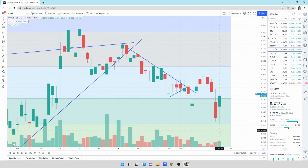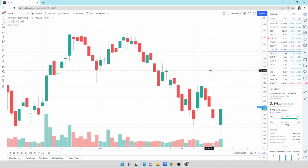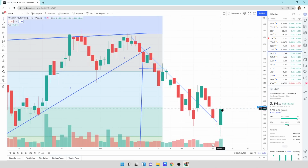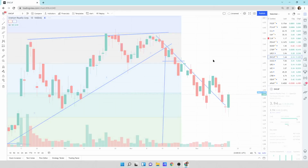Lotus Resources, again, hammer candlestick pattern. Good buying pressure. It ended quite strong. Let's hope the momentum can continue. We've got the downtrend line kind of coming through here. Looks like we were bouncing off support, and hopefully we can get that support and move on up. Uroy, Meroy, Uroy. This one looks good. We got the downtrend line coming through. We bounced here, came up, bounced again. Nice big hammer, bullish engulfing type pattern. It ended strong today. Hopefully we can continue that strength into the future.